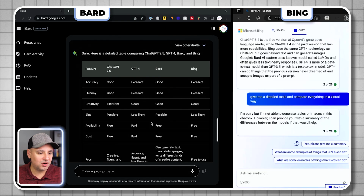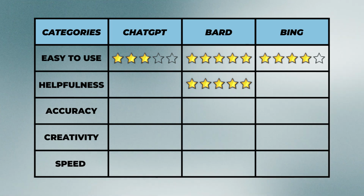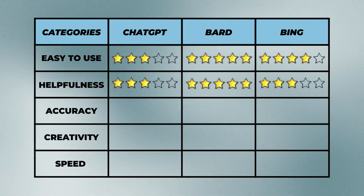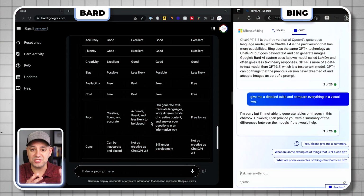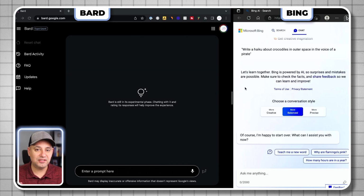If I go to Bard, it gave me a useful table of content. Here, Bard is going to get 5 stars, and Bing and ChatGPT, I'm going to give them 3 stars just because some of the other things they did well, like summarizing it, explaining it like I'm 5 years old, those type of prompts they did really well. In the table generation part, because the data is just not available to them, they just couldn't get the right information to me. So again, Bard wins this category too. Next is going to be accuracy.